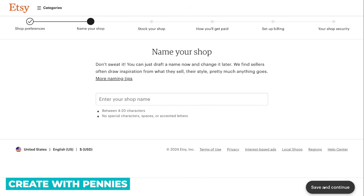This is where you're going to name your shop. And honestly, you don't have to spend a ton of time on this because you can pick a name and then change it later.